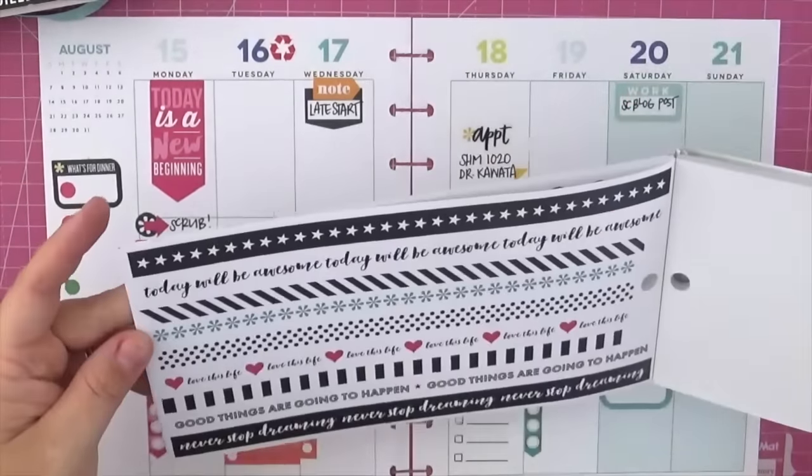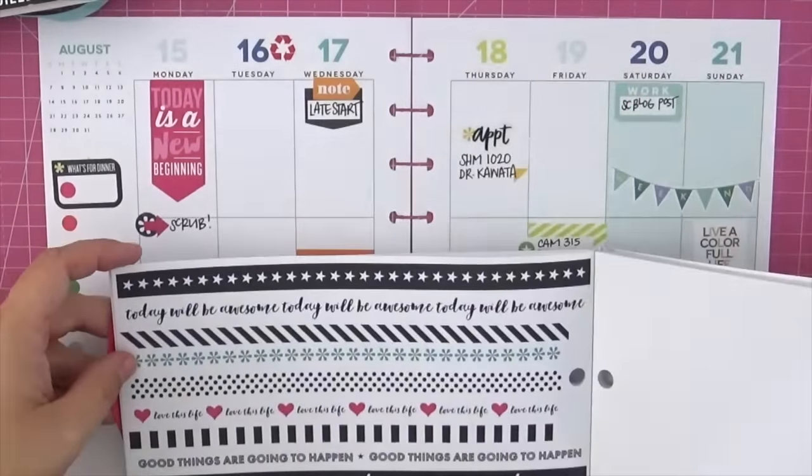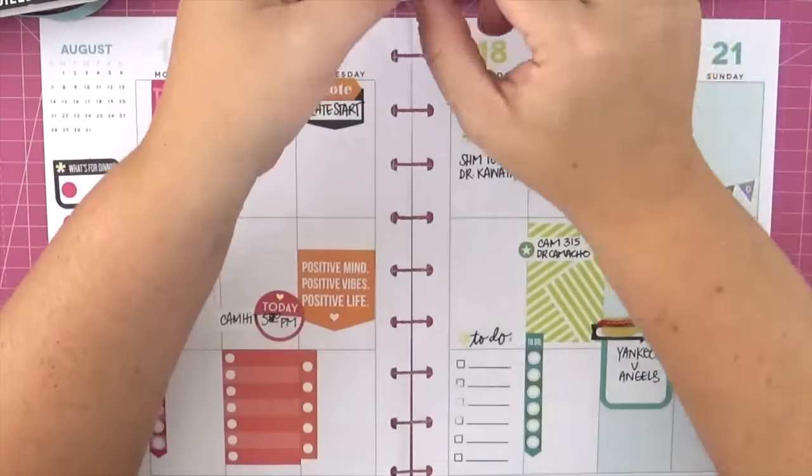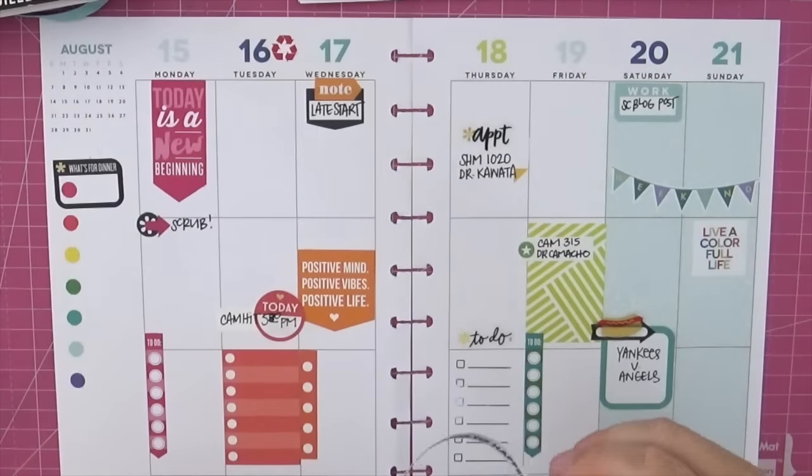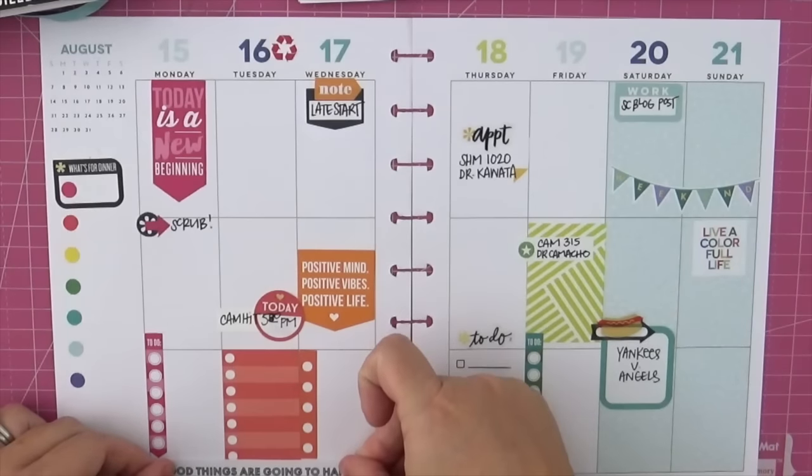But what I am going to do is in the books, there's these cute long stickers. I am going to take this really great quote and I'm going to trim it to fit, and then I'm going to stick it down underneath at the bottom on the left side.